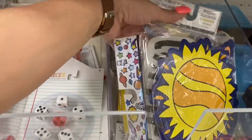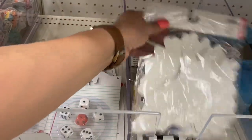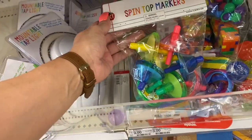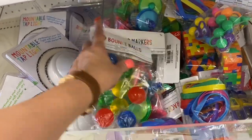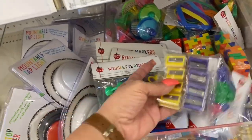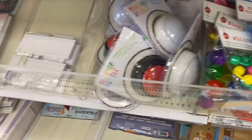And here you have some paper accents. And those are $1. That clip. And here you have some toys. Guys, these are so good for little favors. The spin top, the little balls. And here's the wristbands. They had those over there. They moved them here. These are the wiggly eye rings, and then these are the erasers, and then the grips. Aren't those nice, guys? Those are really nice.